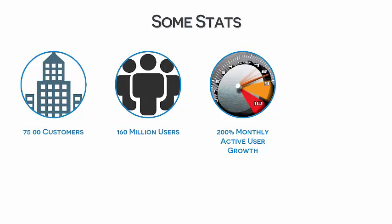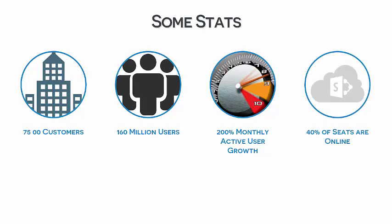And the last thing for online stats, 40% of the seats are online. So 40% of those 160 million users pay for SharePoint Online licenses. So there's still 60% of enterprises on-prem. So on-prem is not dead at all.